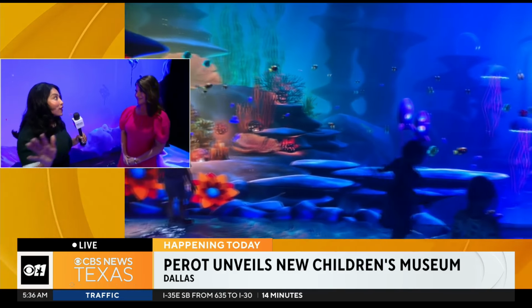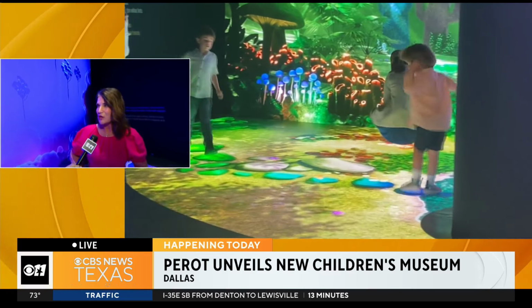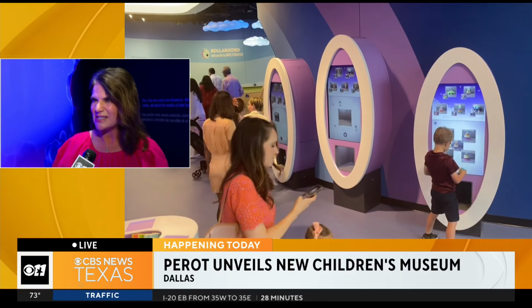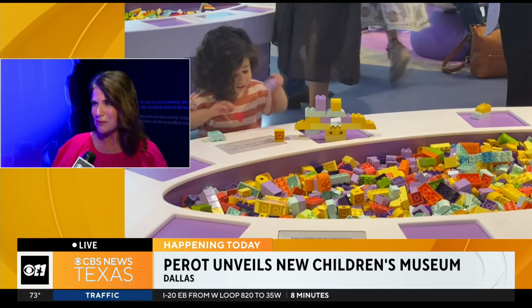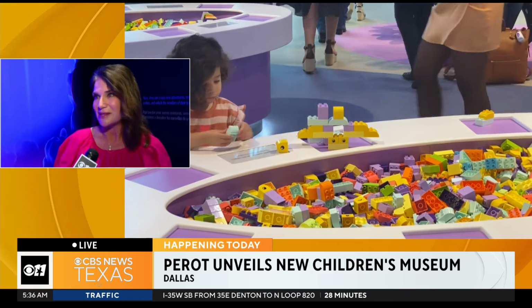Tell us a little bit more about the others. Oh, there are multiple features. So this is the one digital environment that we have throughout the rest of the space. Indoors and outdoors, there are opportunities to climb and to build and to play with water and to play with others. We're just so excited about what this can bring to Dallas.